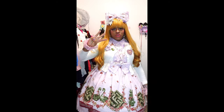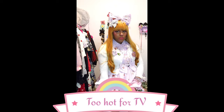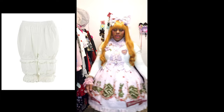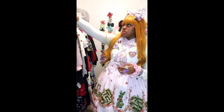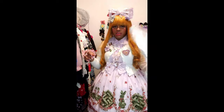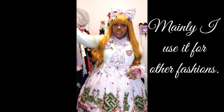So I have three pairs of bloomers. One I'm wearing right now, so you can't see them. They're my long white ones. They're just long white. They have a little frilly. I'll probably insert a picture or something so you can see. And then I have these really short, terrible ones. These are like the worst bloomers, but they are really good for when I wear really short things.